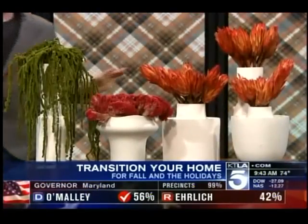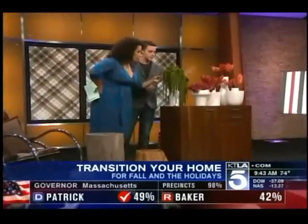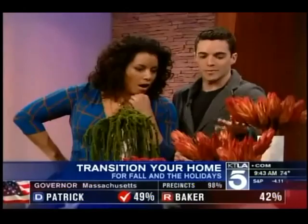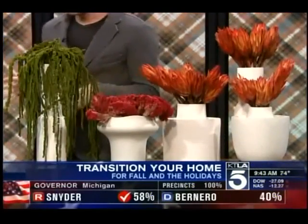So these are all dried flowers. No way, really? Yeah. These are hanging amaranthus. This is coxum, and this is proteas. Shut up. That looks like something out of the ocean. This one is very pretty. They're all from this Brooklyn company called Nettleton Hollow. Are you kidding me?